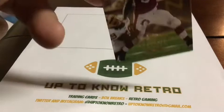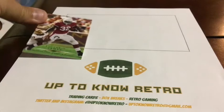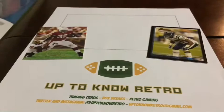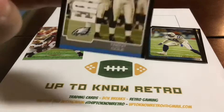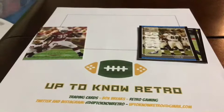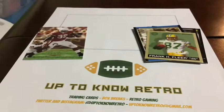Starting off with Hall of Famer Edgerrin James. Just made the Hall of Fame. Great card. Okay, a rookie LaMarcus McDonald. Again, these are all a bunch of different years and different types of card. A rookie Cato June. Next we have Trent Cole, a rookie card, Bowman rookie. This looks like a 97 Robert Brooks. Billy Bajima.